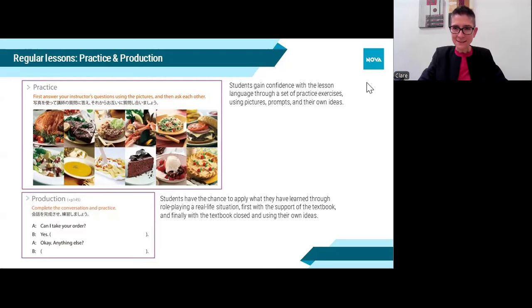And by the second half of the practice stage, we can really start moving away from the textbook to building more independence with the language and preparing the students for the final stage of the lesson. For example, in the last stage of the practice section for this lesson, after we've done lots of practice with the pictures in the textbook, I will revisit the menu from the icebreaker and have the students brainstorm some ideas for some additional items for responding to the question, anything else? So, for example, side dishes or drinks. Then we would do some more Q&A practice using the items that the students have brainstormed.